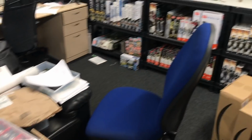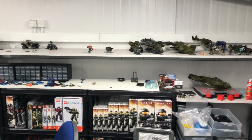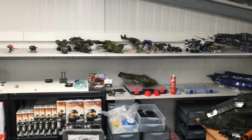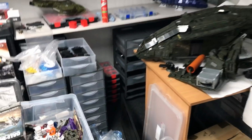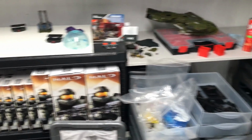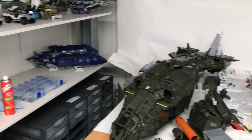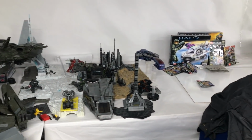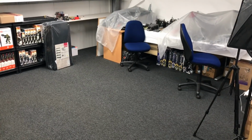So I made the decision around now to take some time off in December. So I worked through November, which was when I built the Banished Phantom, and then that was my last build. I then set my goal to take all of this stuff home, get it all cleaned up, sorted out, and then bring it back in the new year and start making content again. So that was my plan. That's what I've done. Everything's been sorted, it's been at home, and now it's time to get it all back into the studio. So that was then and this is now.